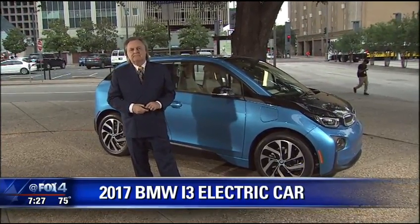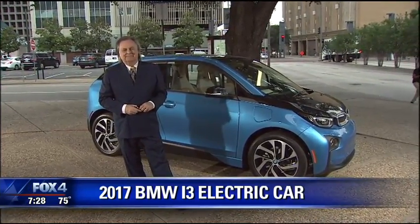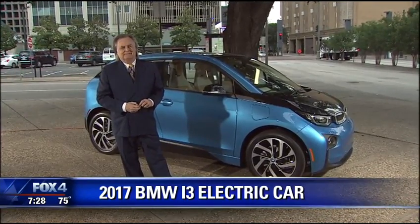Well, you could take that one and turn it into a golf cart, which is kind of... Rip the doors off. Kind of what it looks like.